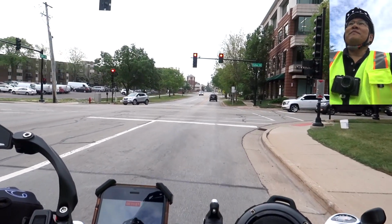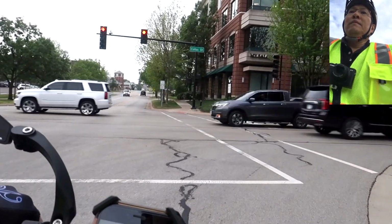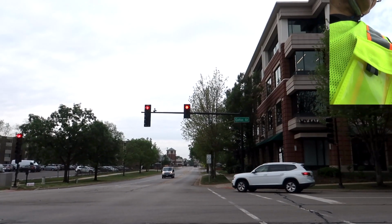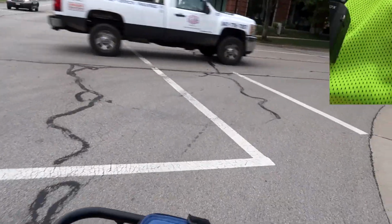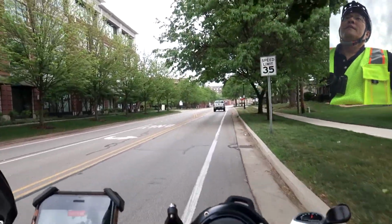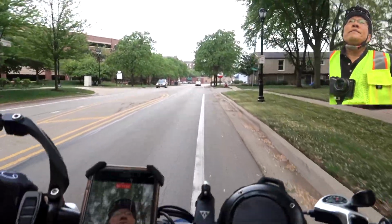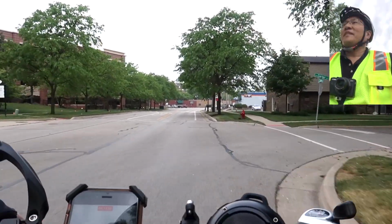Alright, so we're at a stop light. I gotta turn at this intersection. So I gotta jump off, because there's a car coming across, and after that I can turn. Alright, so this is a 35-mile-an-hour zone. I always use the throttle to get me started. That's always the best thing, I think.